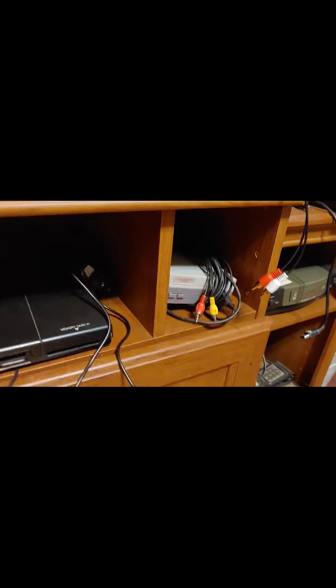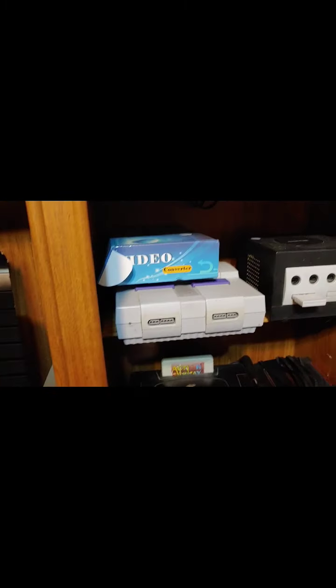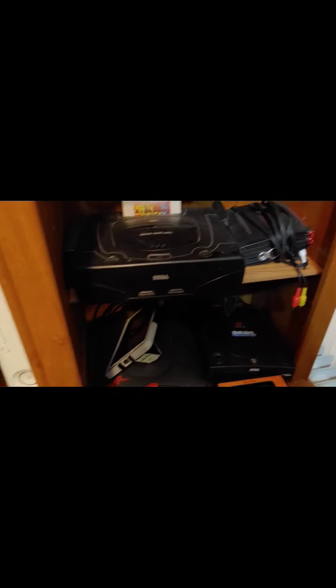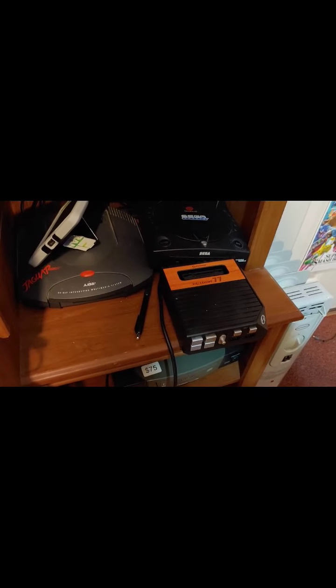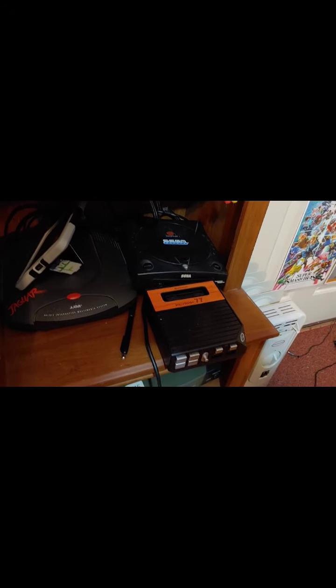Then you got the Neo Geo. Then you got a mini bootleg. You got an Xbox 360 hanging out right there. Super Nintendo. The GameCube. Saturn. The Hyperscan. Then you got Atari Jaguar. The Black Dreamcast. This is the Retron 77. Plays your 2600 games in HD.